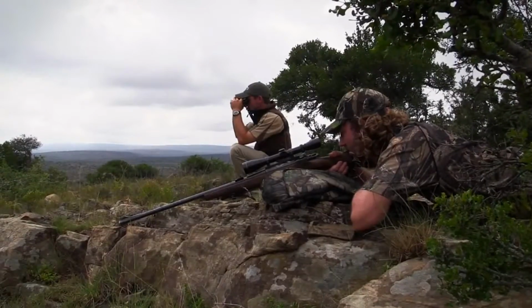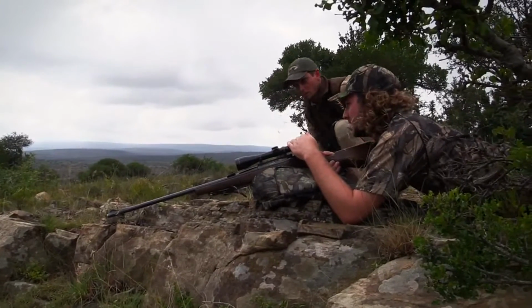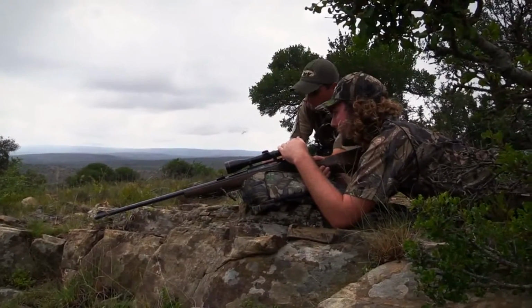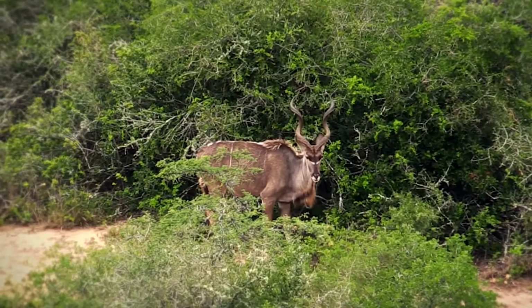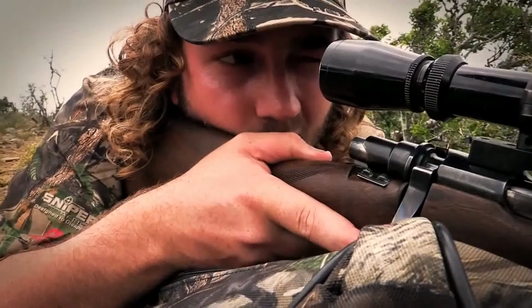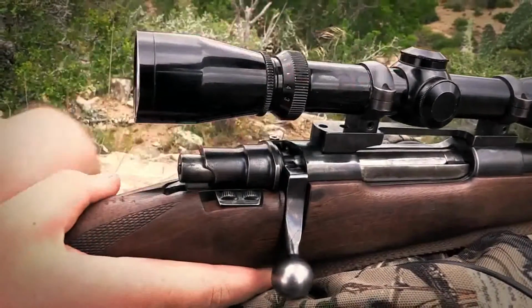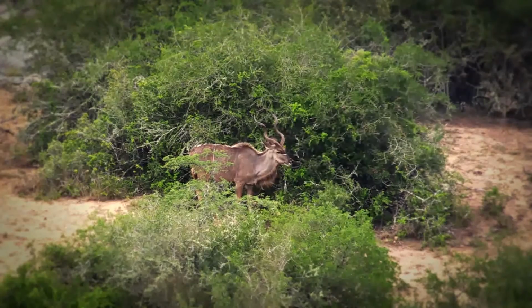The animal was about 150 meters off, and from that distance it couldn't see us. We were blended in so perfectly with the rocks, with the bushes around us. When that kudu turns and looks at you, you can only look back in awe at just how beautiful and majestic it is. It's really something to behold. I relaxed, I slowed my breathing, and I pulled the trigger.